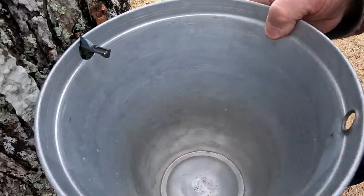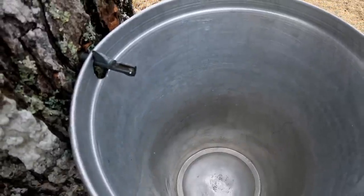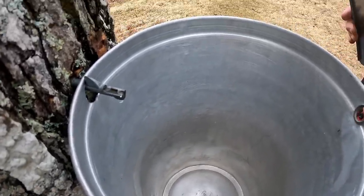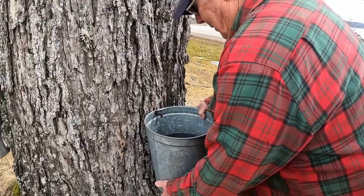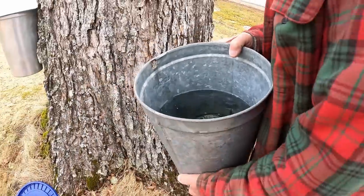I will collect this again. I'll check it later in the day. It's around noontime right now, and it's really dripping really well. We got two taps on this big rock maple. Now look at the amount of sap in this one.